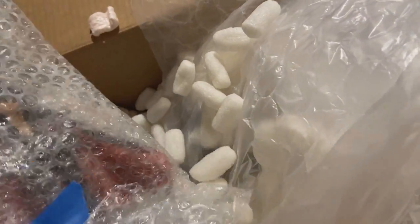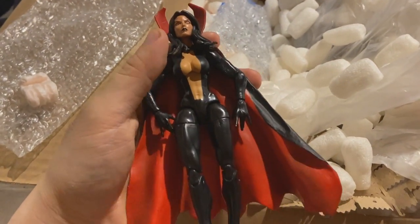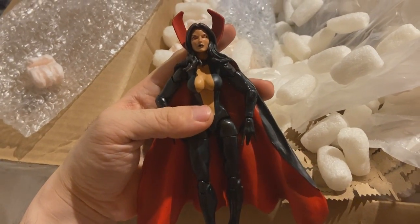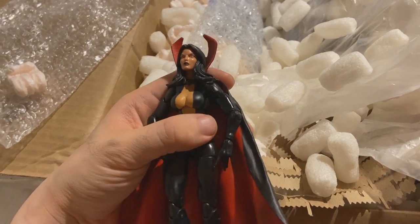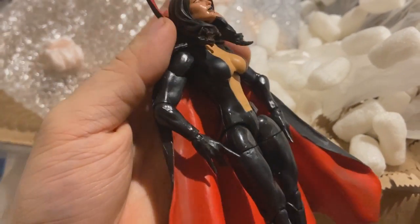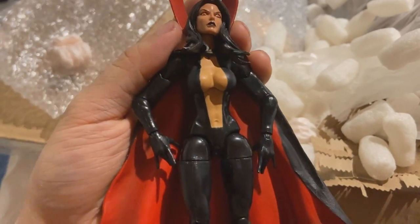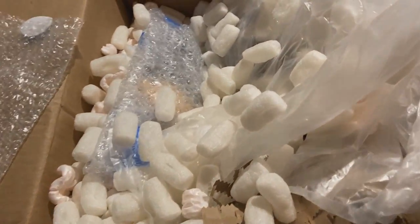And down here we have, this looks like it's Satana. This is a figure that there's no way Hasbro is ever gonna do a mainline release of her. So the San Diego Comic Pack is the only way to get her, and she is quite pretty. I kind of want to replace the arms, to be honest. I know there was a thing about how I would destroy the value and all that stuff, but I mean, it's just for me, isn't it? So yeah, I'm probably gonna do that.